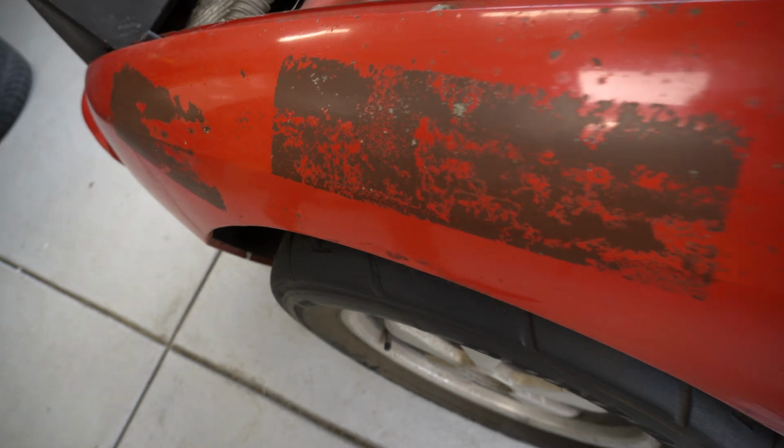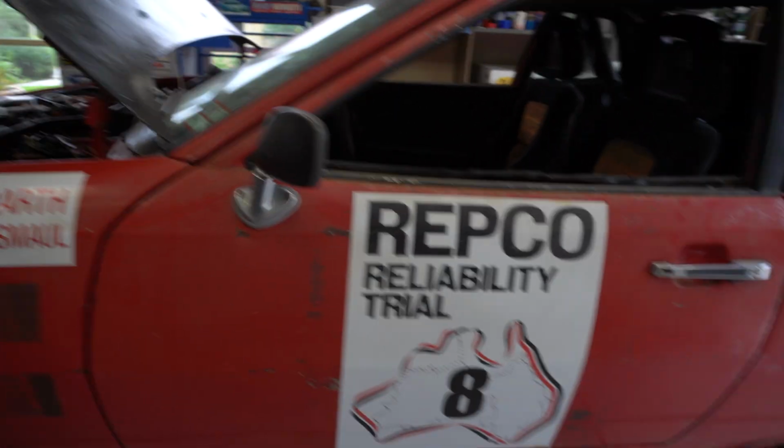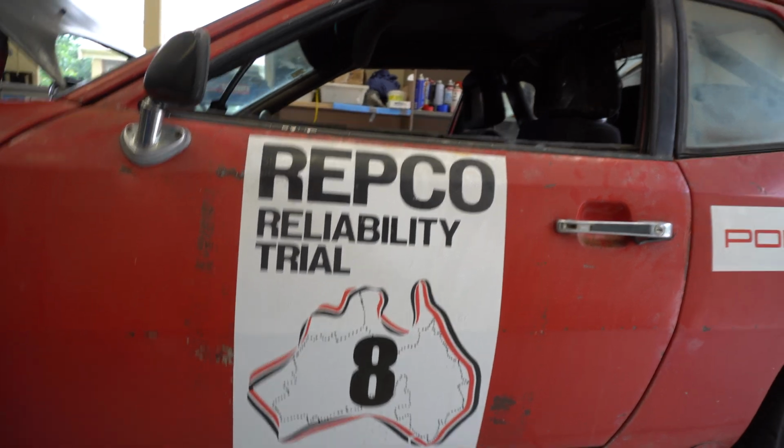You know, it still has, I guess, where they had the stickers. If you look at some of the photos, now some of the guards may have been changed over the years. I've got no idea, but there's a lot of areas where the patina shows through.